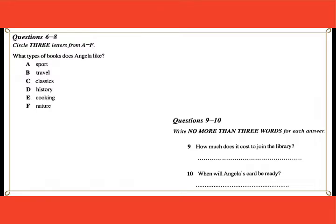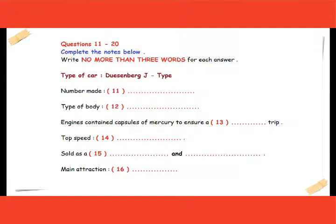That is the end of Part 1. You now have half a minute to check your answers. Now turn to Part 2. Part 2. You will hear a reporter talking on the radio about old racing cars. First, look at questions 11 to 16.